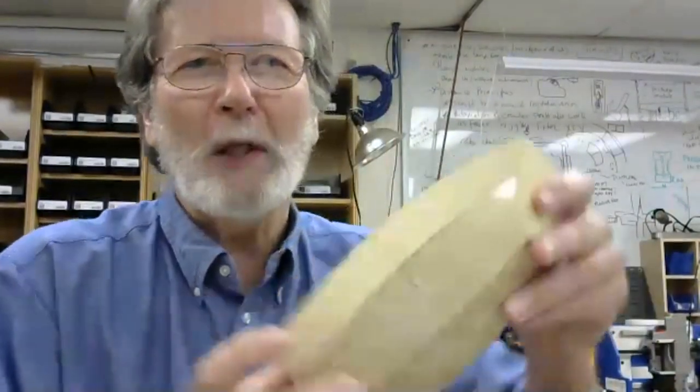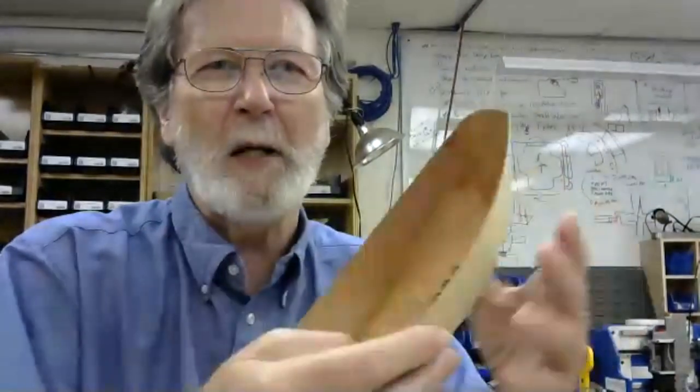I got excited about what you could do with CNC tools over 20 years ago, when what I was doing was actually working in my backyard to make small plywood boats, for which this is a model.